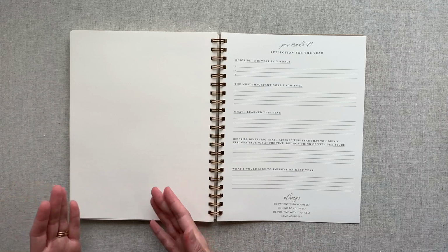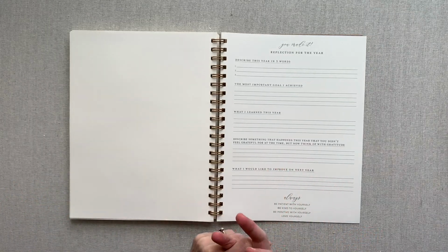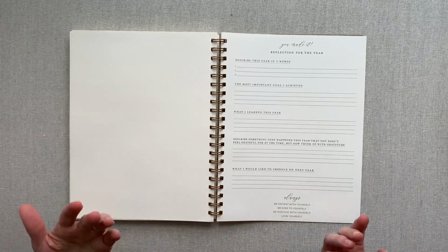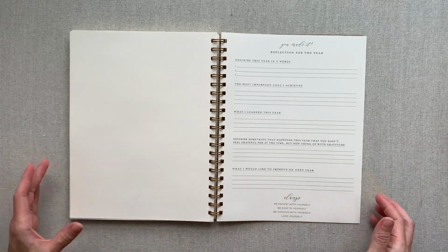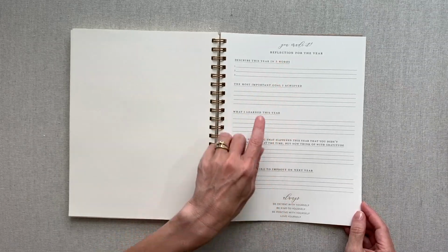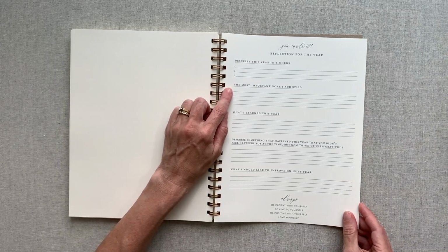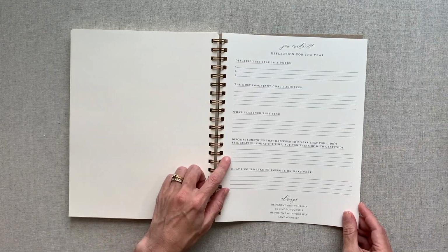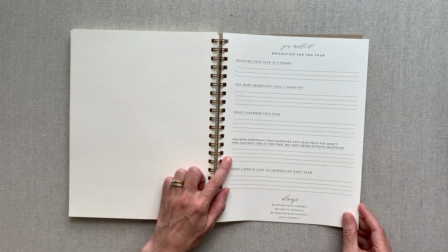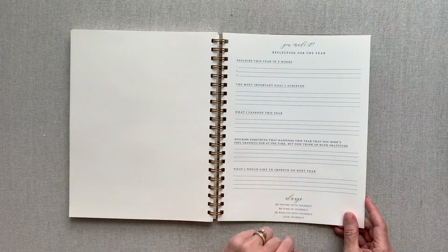And I think 48 weeks is just fine because most likely you're going to miss a week from vacation or from just being sick or your kids being sick or taking a week off. And so I think most people will be just fine with having 48 weeks in here. Your reflection for the year is: describe this year in 3 words, the most important goal I achieved, what I learned this year. Describe something that happened this year that you didn't feel grateful for at the time, but now think of with gratitude. I really like that one to think about at the end of the year. And what I would like to improve on next year.